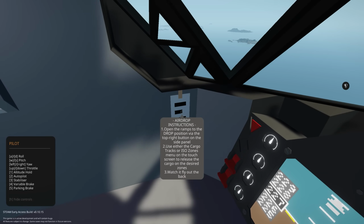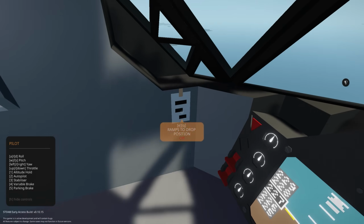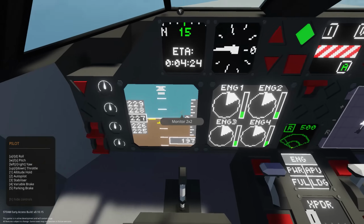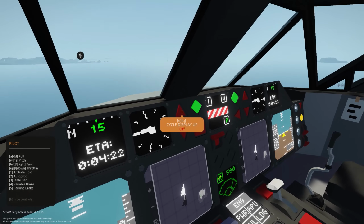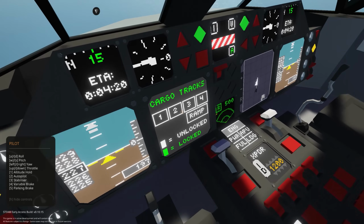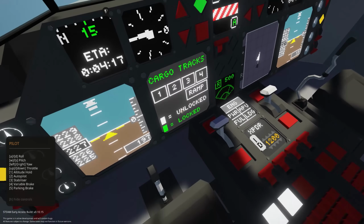Open the ramps to the drop position by the top right panel on the side panel. Okay. Use either the cargo tracks or the ISO zones menu on the touchscreen to release the cargo desired zone and watch it fly out. Okay, so do we get to control it from here? There we go. Cargo tracks or ISO zones. Okay, cool.